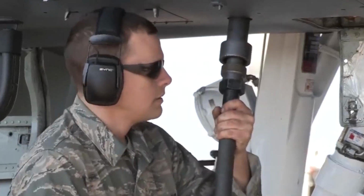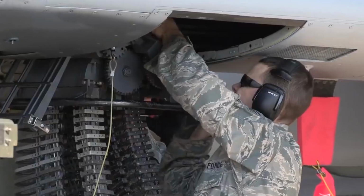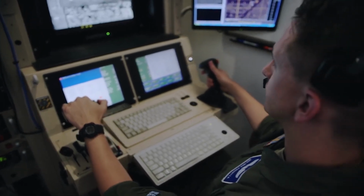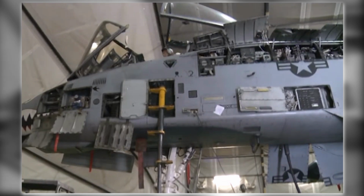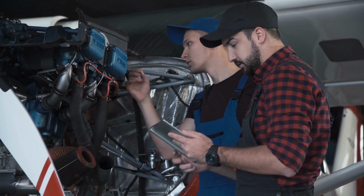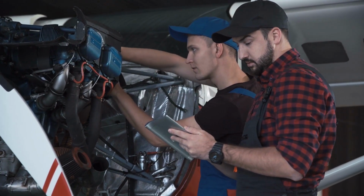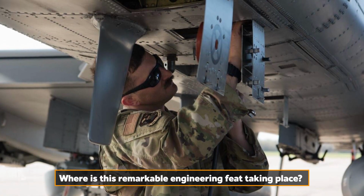Repairing a battle-damaged A-10 Warthog remotely is no easy task. While the Air Force engineers had the right tools and knowledge, they still faced a major challenge in completing the repair mission. Firstly, the aircraft was thousands of miles away, meaning they had to remotely operate the tools they used to do the repair work. Secondly, they had to carefully monitor the aircraft's vital systems while making the repairs. This meant they had to have intimate knowledge of all the aircraft's systems, ensuring that the repair attempt wouldn't cause further damage.